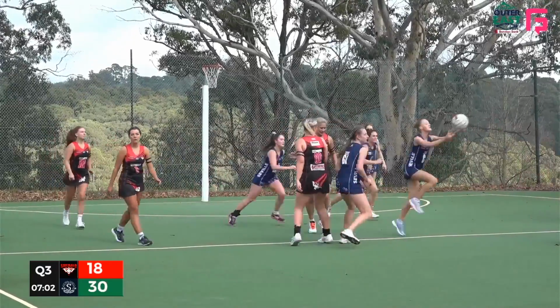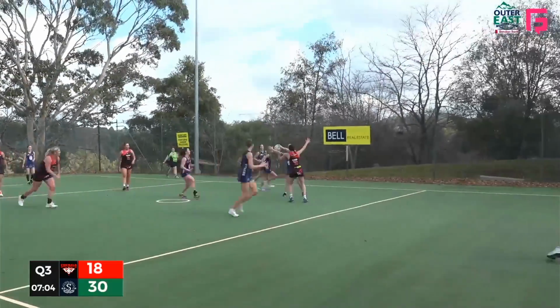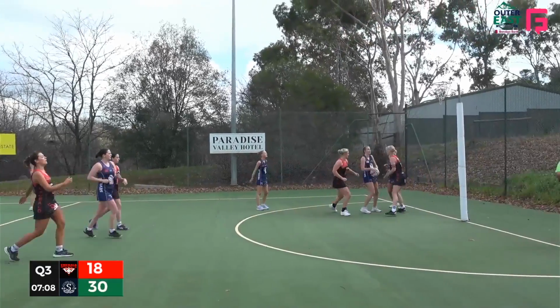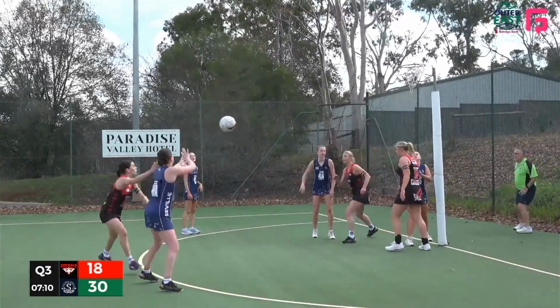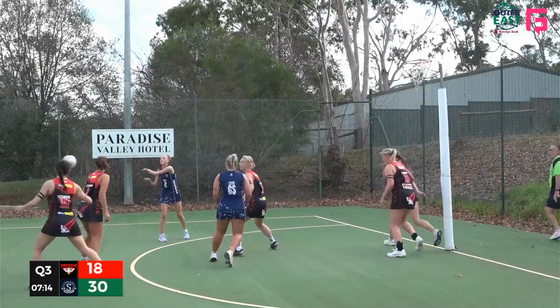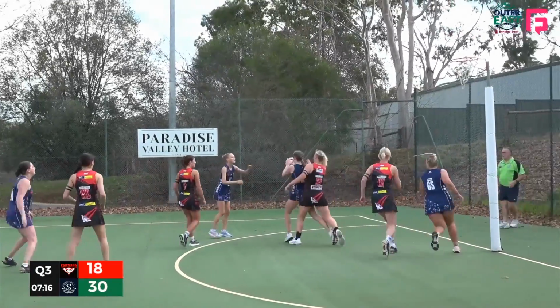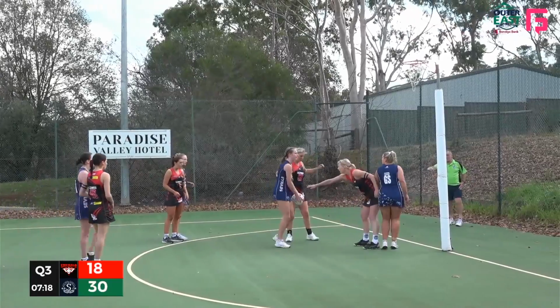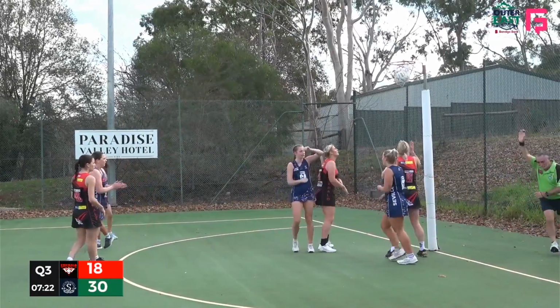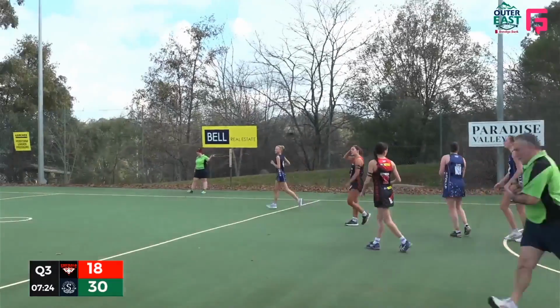Just looking around here for the time being. And they move that in absolutely no time here. Minnie, Ray. Goes back there to Dowling. Now Minnie. Minnie looking around. Back to Dowling. Minnie once more. Now Ray, who can have a shot at goal here. This to make it 13 points. And she makes absolutely no mistake. 31-18 here the way of Seville.